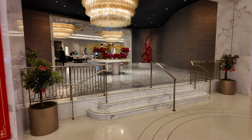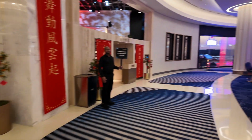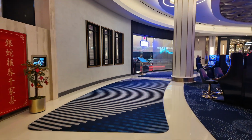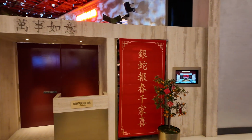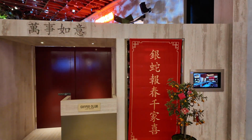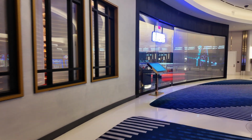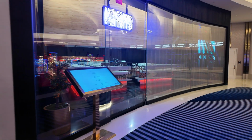Heading past the high limit room is China Club, and this is a high-end Cantonese dining experience that has Peking duck, so good place for good Chinese food here at the Fontainebleau. And next door to that is going to be Washing Potato, which is going to be a more modern Cantonese cuisine establishment. It feels like it's out of some sort of sci-fi film. Loved all the stylings in here, so definitely something that I want to check out the next time I visit.